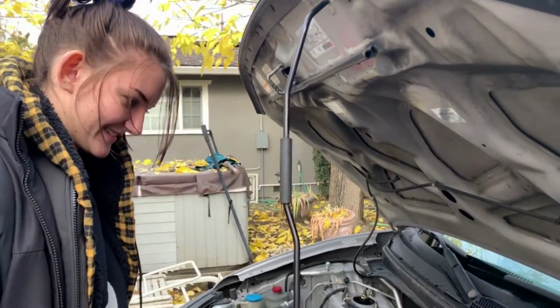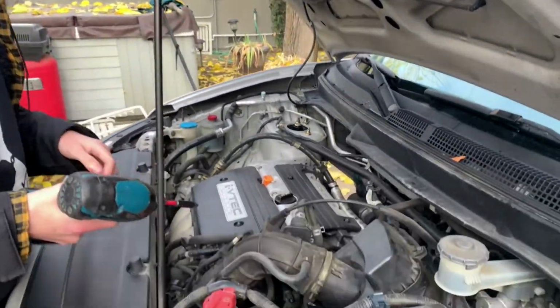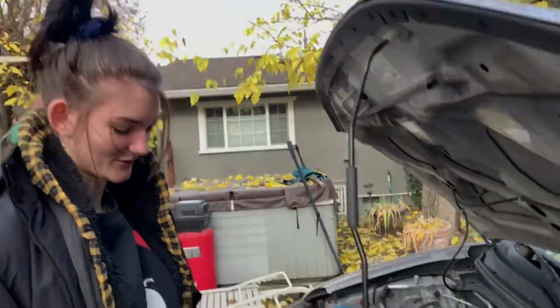So, all right, as we continue down the road of what to check on your car, what are we checking next, Grace? The air filter. All right.